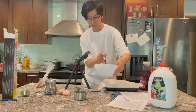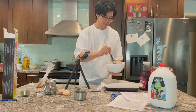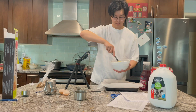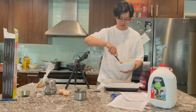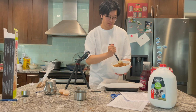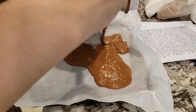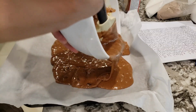We shall begin the pour. I've seen this done many times in shows. Wait, is there still some flour on the bottom? Oh, there might be. I might need to mix this a bit more. But yeah, I've seen this done in shows, in movies, in many things, so clearly I should be able to pull this off. Oh, down it goes. Make sure it's nice and even, which it is not looking even right now.